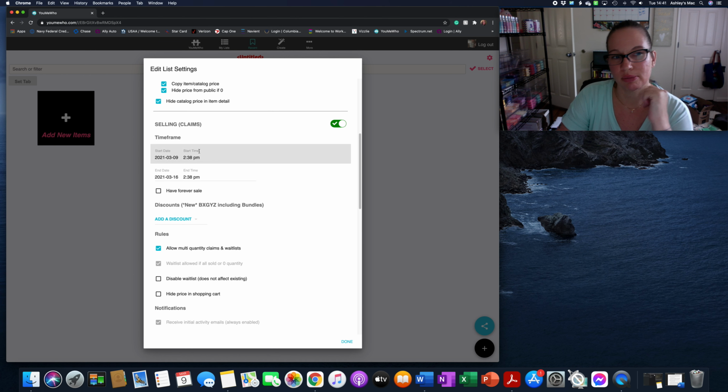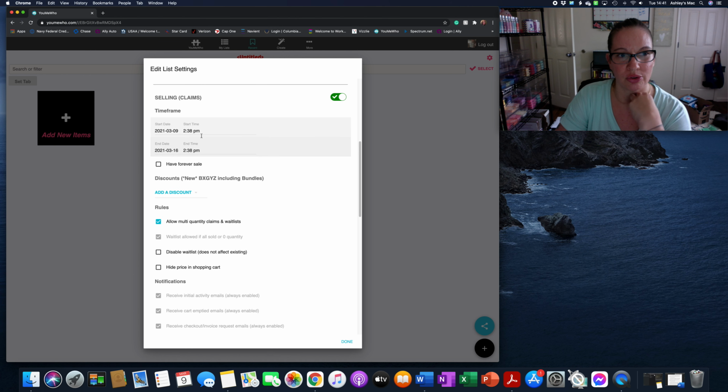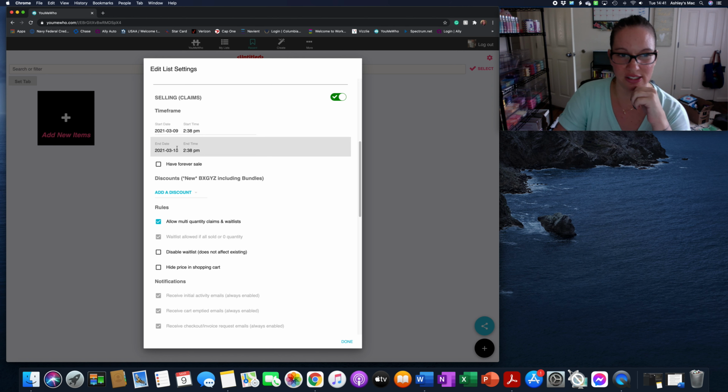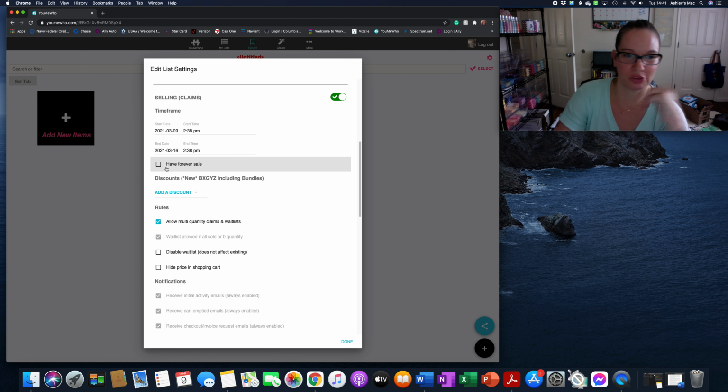And then time frame. Just down here, this is where you would sell. So you can choose whatever you want. This is just the default. It defaults to 7 days a week. You can have the sale forever if you want, but it defaults to 7 days.